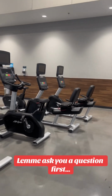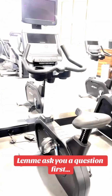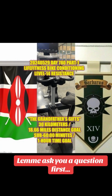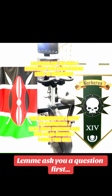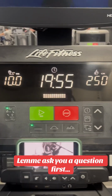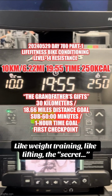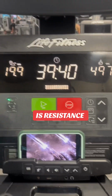What's the difference between a 12-mile ruck and a 12-mile run? What's the difference between 3 miles on the elliptical on level 1 versus 3 miles of swimming in a pool? The answer, and the secret to why my conditioning is so effective, is the resistance coefficient.